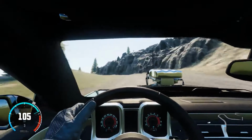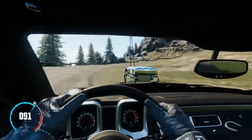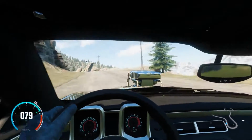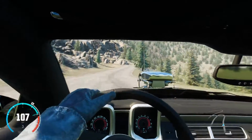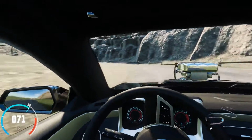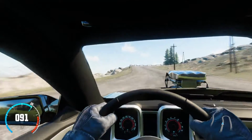Oop, that was a mistake. I should have had a more gradual turn through that corner. This appears to be doing very well. Not bad braking there. Braked a little bit too hard and messed up my speed through that corner. Very nice speed through that corner.